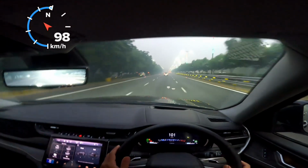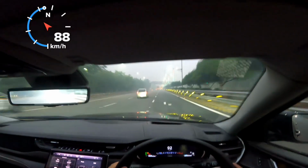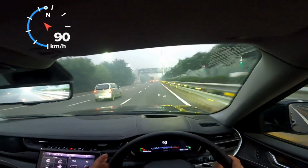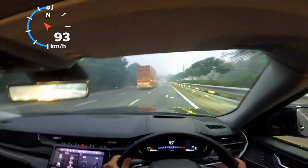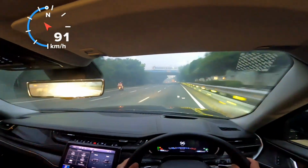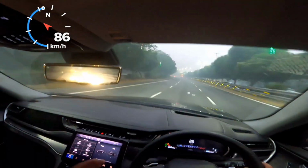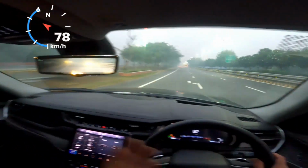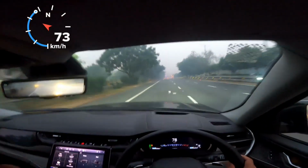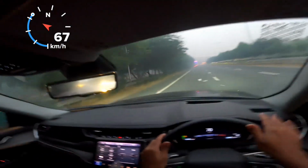So guys, I hope you liked the video, and it gives you a fair idea, in fact it gives you an exact idea about how this vehicle is for cruising, and how this would fare in those long journeys. And this is a very comfortable vehicle, and as you can see, you can cruise at beautifully low RPMs at 100 kilometers per hour. Even at 120 it is doing just 2000 RPM. Heck, at 140 it is doing less than 2500 RPM. Good job Jeep, good job.